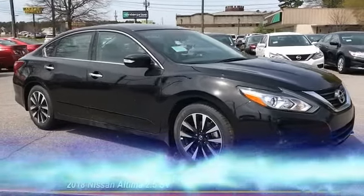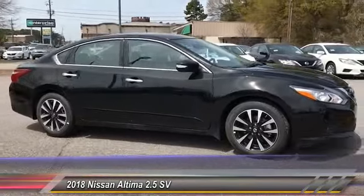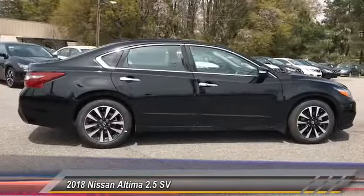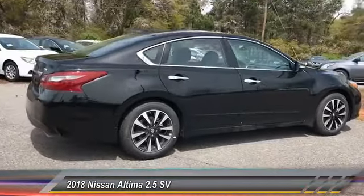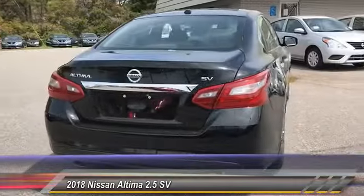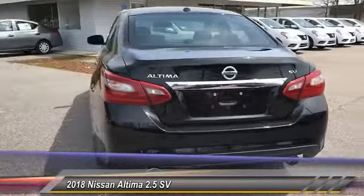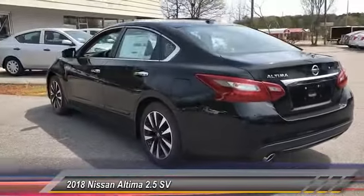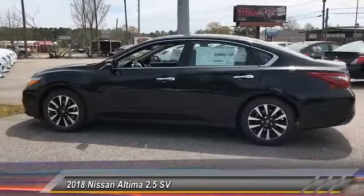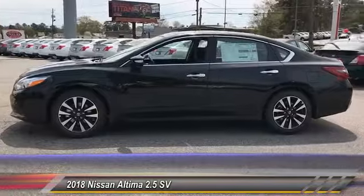We are pleased to show you the 2018 Altima. The Nissan Altima offers advanced features to make life easier, including push-button ignition, which comes standard. Combine that with a powerful V6 or efficient 4-cylinder engine, 6 standard airbags, and over 5,000 quality and performance tests, and you'll see the Nissan Altima is made to drive and built to last.